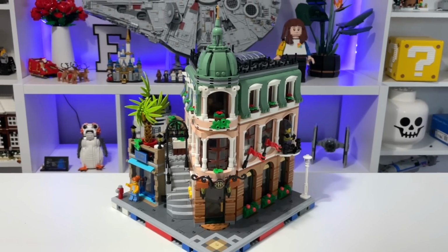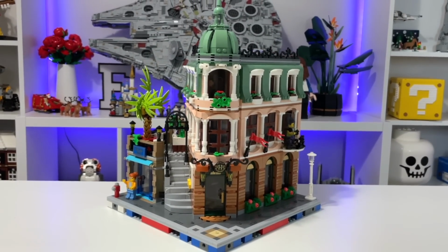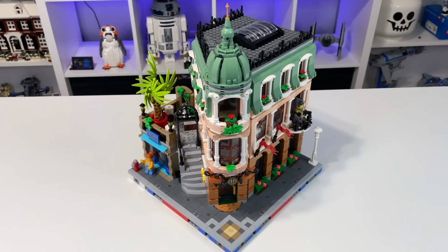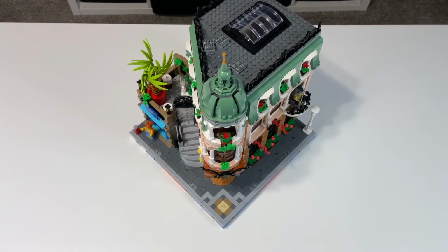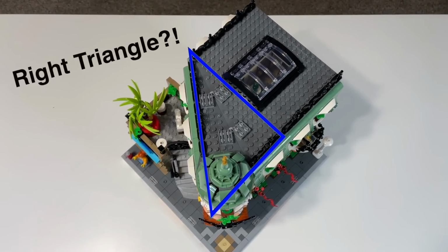It's no surprise that the Boutique Hotel is indeed a corner modular. We get one every 3 years, with the last one being the corner garage, so that was very much to be expected. It's a 3-story building like every other modular, but this one is extremely colorful, it's fancy, it's bougie, and there's also some very interesting angles being used in this building. It's very unique, and we don't have anything like that so far in the modular collection.